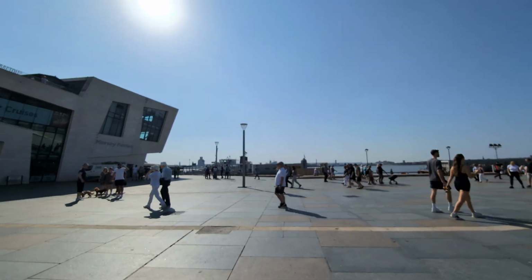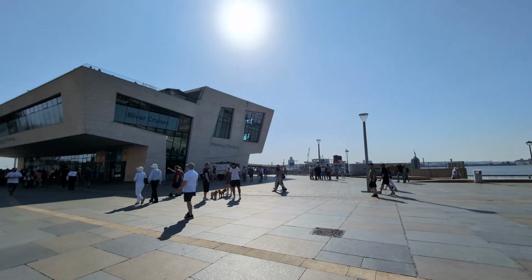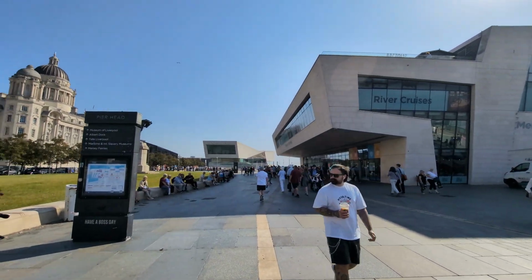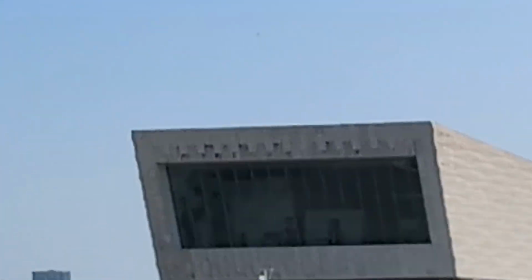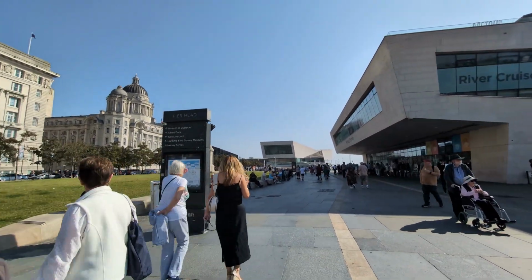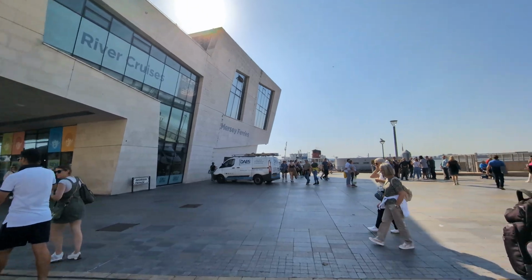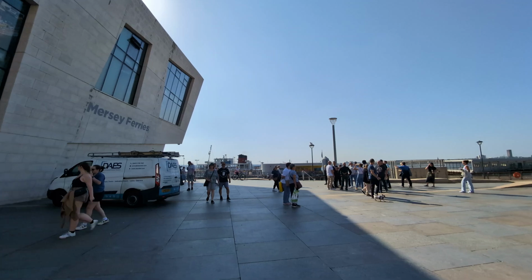That's where you go. One of the ferries there. River Cruises, Mersey Ferries. Not to be confused with that building there. That's the Liverpool Museum. That's one of the viewing windows. So that's where you book your ferry. It's more interesting this side, I think, where they get on and off. Plus I'm in the shade. It's a very warm day today.